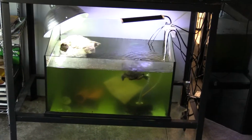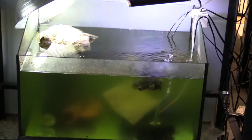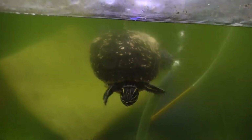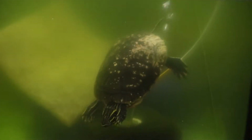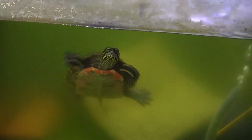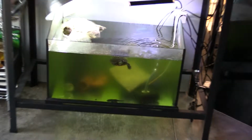Underneath that tank, I've got a 20-some gallon tank that I house a couple of turtles, a red-eared slider and a painted turtle. That's the painted turtle in the front. They're both young.